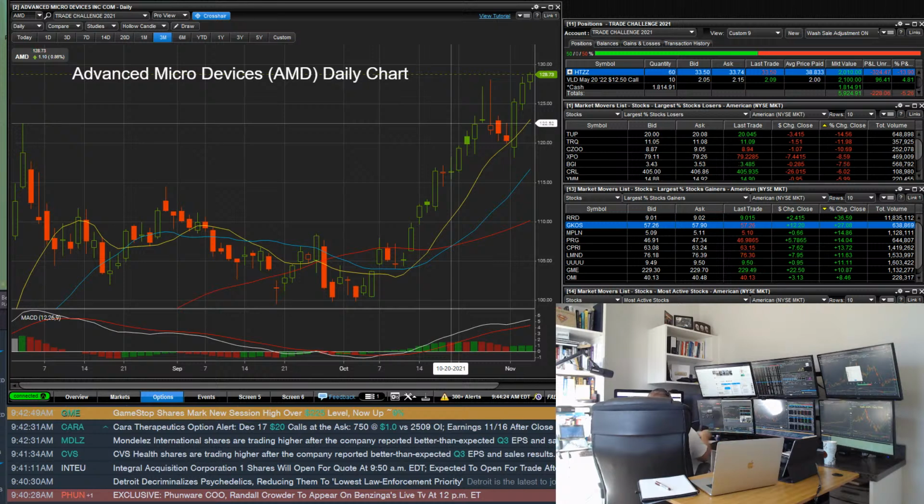All right, P. We are out of AMD in the main account. Now, this was supposed to be in the trade challenge account here. You guys remember that yesterday, right? I made that trade in the main account there by accident. So upset about that. I should have picked it up in the regular account too.